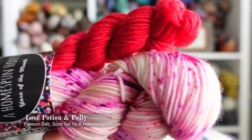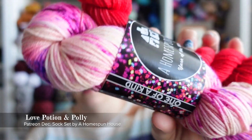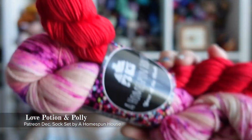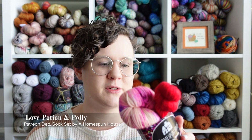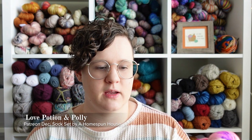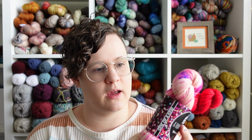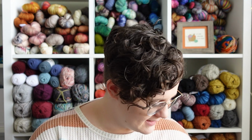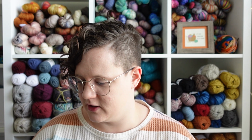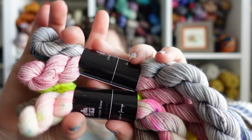And then this one is the December Club. And this is the colorway, it's Polly for the mini, and then Love Potion. This is exciting. So, a little 50-gram sock set. So these are on her soft sock base. It's 75% superwash merino and 25% nylon, 322 yards. So that is that. And then also with that tier, you get 10-gram minis. So these are the January and December minis.